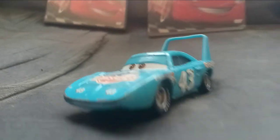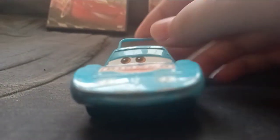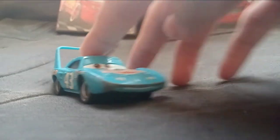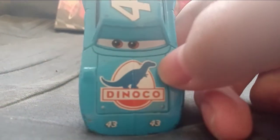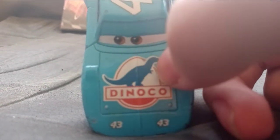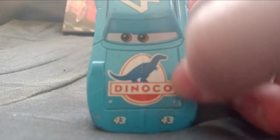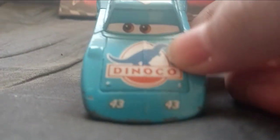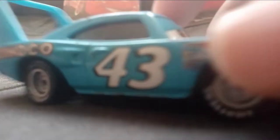So, let's get on with the review of the diecast. Here's the King's expression. He looks more calm, ready to win the race. He has the Dinoco logo on the hood, with a blue dinosaur, and the Dinoco logo looks like an egg with orange, and there's a white background. He also has 43 in front of the Dinoco logo, two of them.